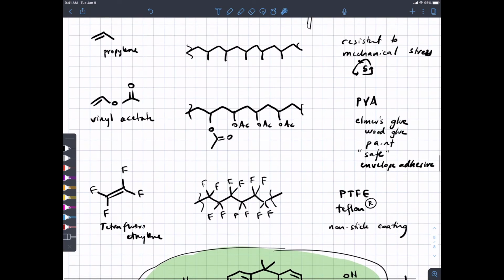Teflon is probably something you've also ingested because you have various pans coated with Teflon, and then you go to scrape them really hard as you're cooking and some of the bits come off. Seems fairly innocuous. You start with ethylene, but you have fluoro groups on them, and you make a polymer like this. Fluorine's a little bit weird. It's not really friendly with water, but it's also not that friendly with organic solvents, so this is why it's a non-stick coating.